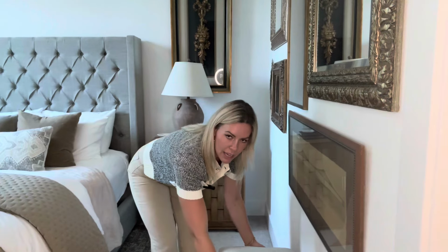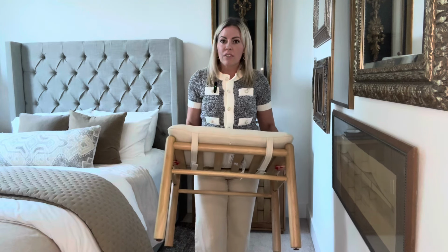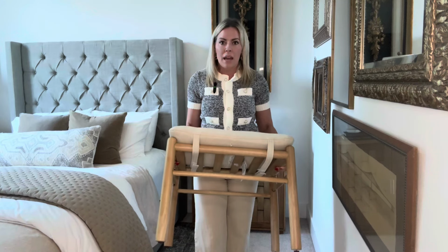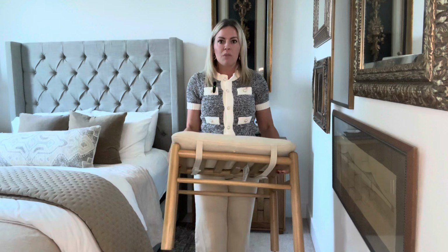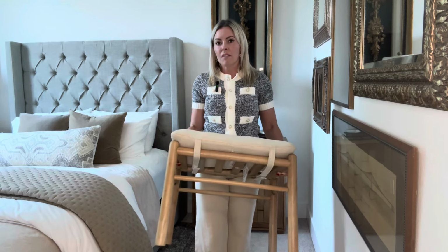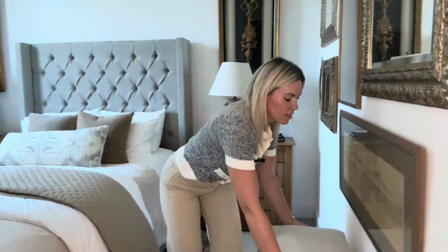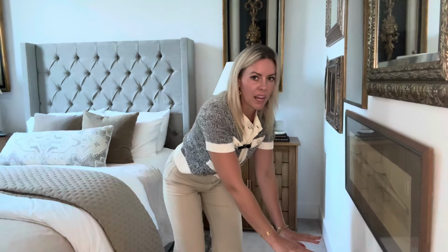The other thing is down here, I have a little stool. And if you can place a stool or even a luggage rack you can get off of Amazon, it's a nice spot for them to either sit and put on their shoes or to set their carry-on or their luggage on. And again, like I said, this room is not very large, so I've tucked it here on the side of the wall just underneath my art.